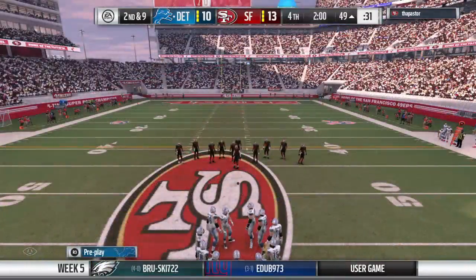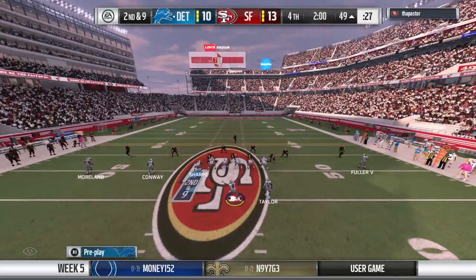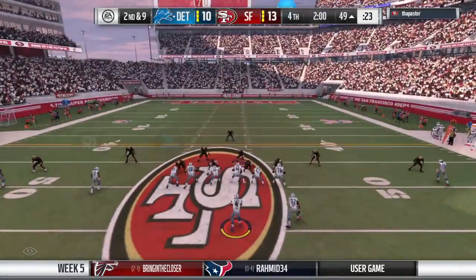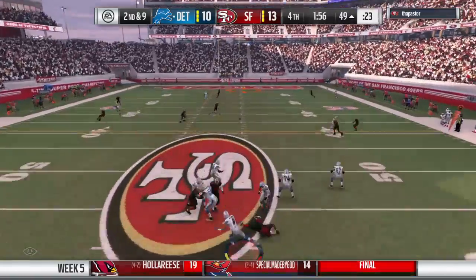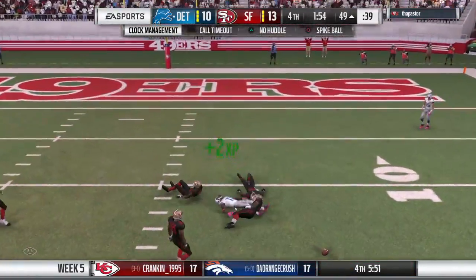So what will they do? On the ground, through the air, let's see. 2nd and 9. Now a shotgun snap as they'll look to throw. Now a desperation throw deep downfield. And the hit jarred it loose.